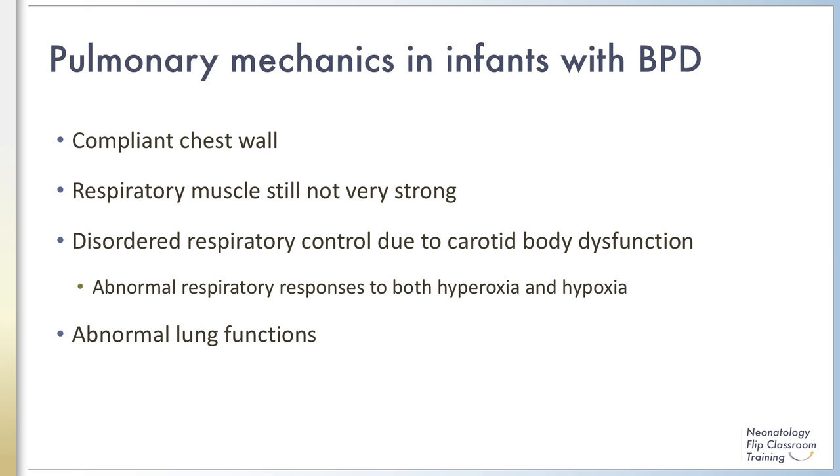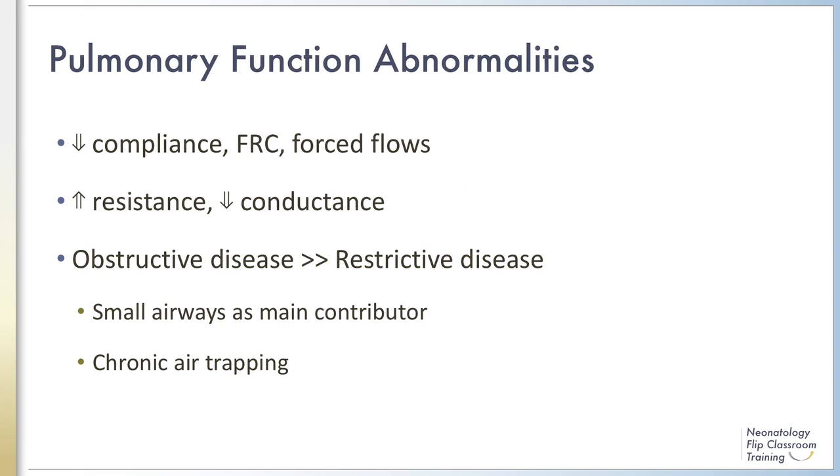All infants with BPD have some abnormality in pulmonary function, and we will discuss this in more detail in the next slide. Many methods have been used to evaluate pulmonary function in infants with established BPD. However, accurate measurements in a young, unstable infant can be difficult to obtain. In general, infants with established BPD have decreased compliance, increased resistance with decreased conductance, reduced FRC, and reduced forced flows.